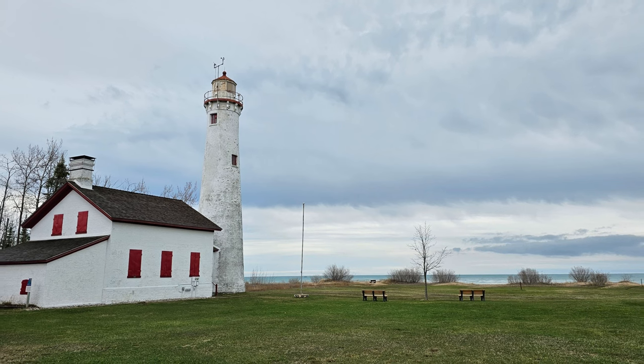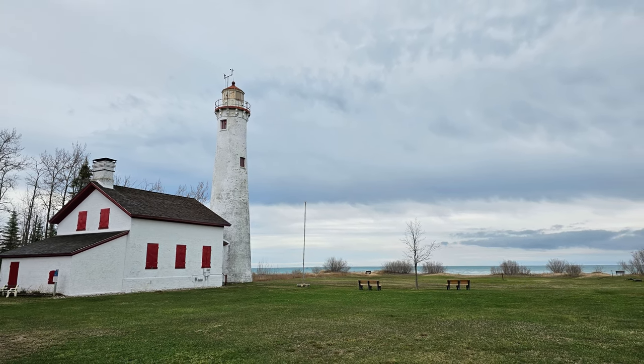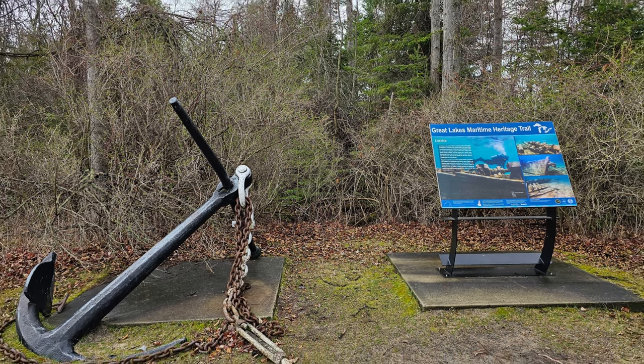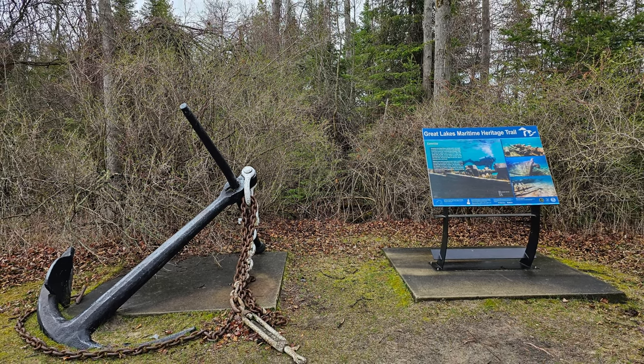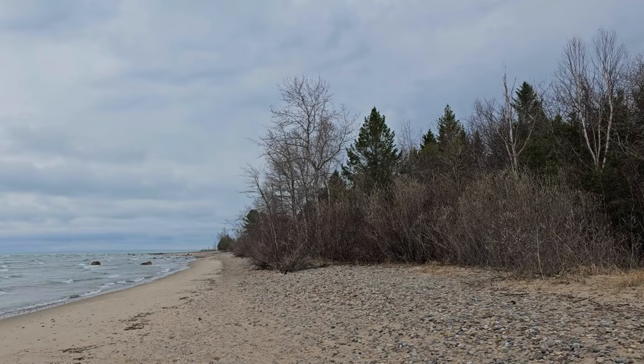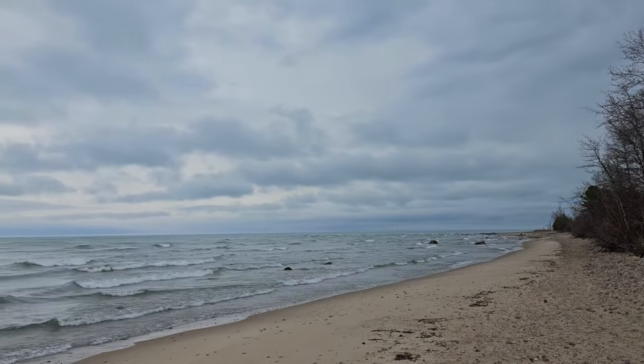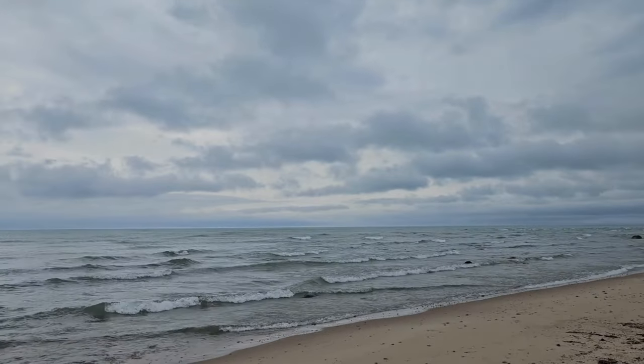When you reach the park, you will find the towering Cape Cod-style lighthouse, gift shop, historical artifacts from the many tragic Lake Huron shipwrecks, and the old Bailey Schoolhouse. There is also a beautiful view of Lake Huron from the lighthouse's beachfront, with benches to take a moment to enjoy the view.